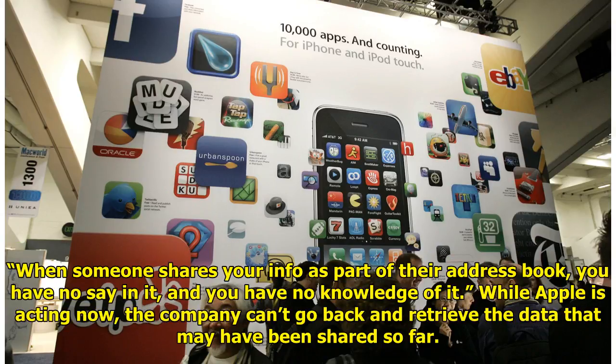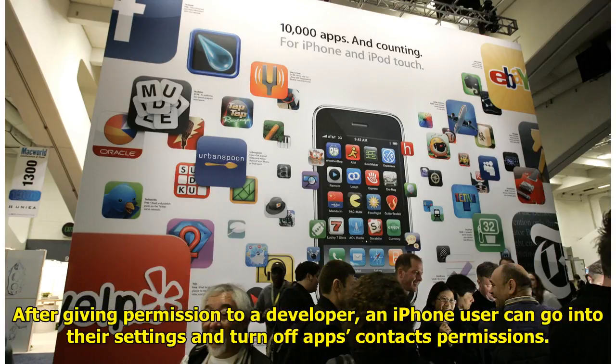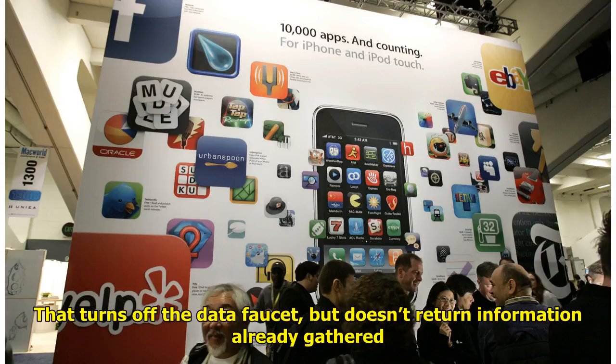"When someone shares your info as part of their address book, you have no say in it, and you have no knowledge of it." While Apple is acting now, the company can't go back and retrieve the data that may have been shared so far. After giving permission to a developer, an iPhone user can go into their settings and turn off apps' contacts permissions. That turns off the data faucet, but doesn't return information already gathered.